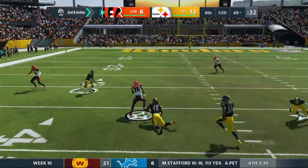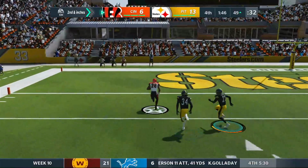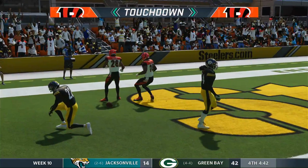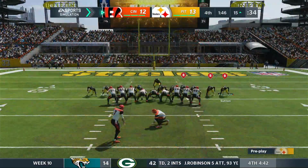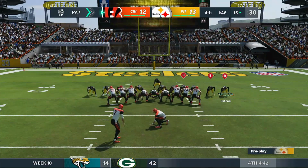Here we go with Burrow. He'll drop this one down to Mixon. Room here to run. Come on now. And all the way in for a Cincinnati score. Joe Mixon, his 3rd touchdown now on the year. And the Bengals are an extra point away from tying up this football game.